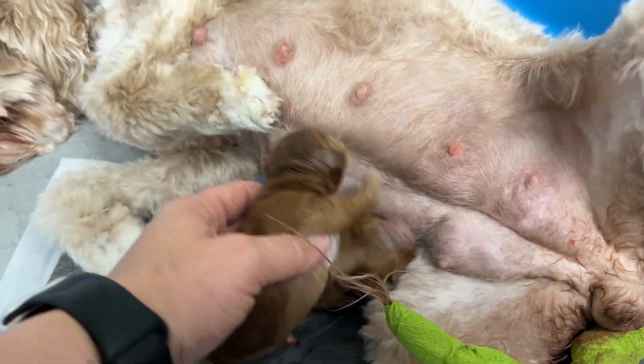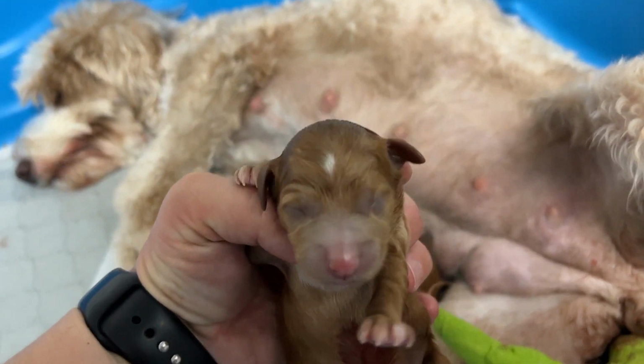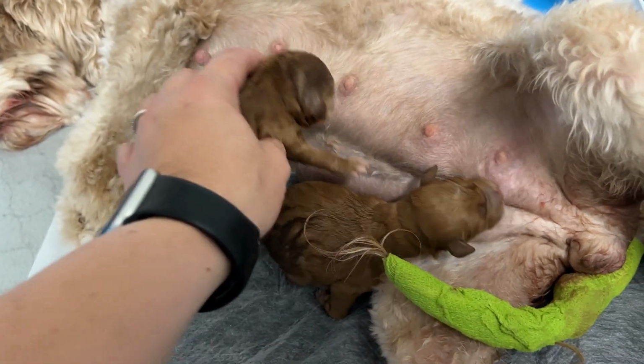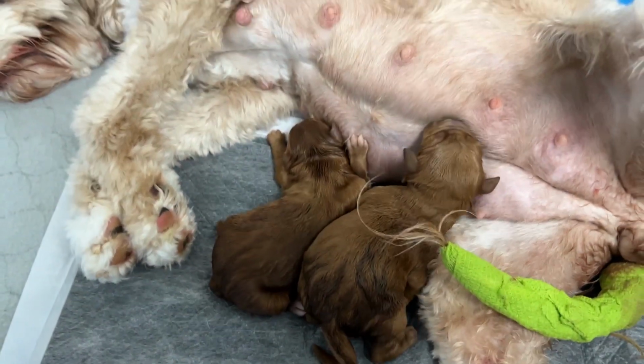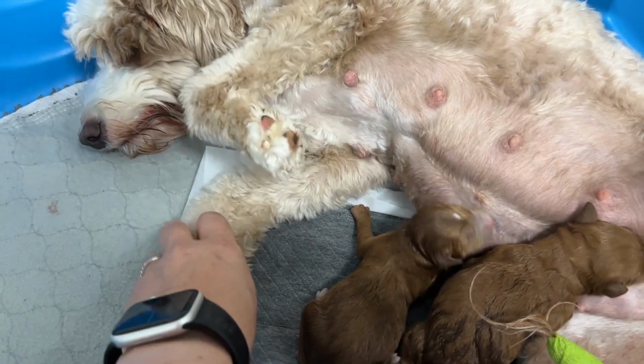Number 2 is another female. She's got some white on her head. I think a little bit will come on the top of her nose, but she's got a white chest. So both first puppies are females. Good job, Millie.